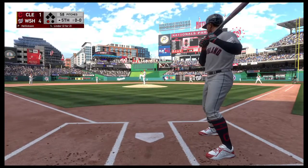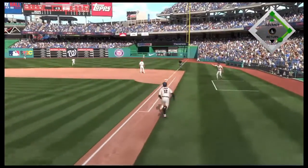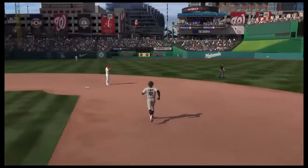Here's the first pitch to him. Pulled high in the air out to right field. Eaton will wait on it. And that's out number 2.